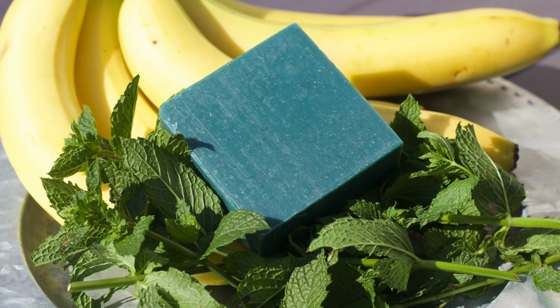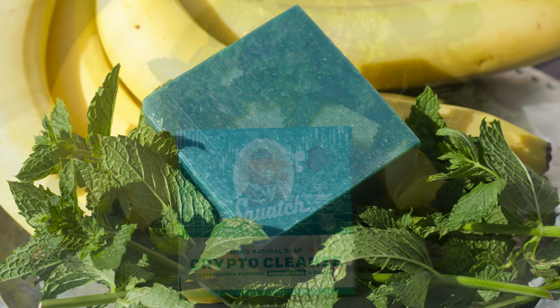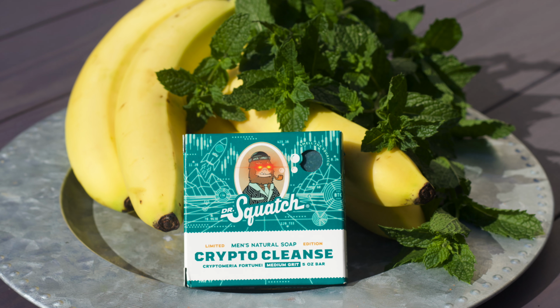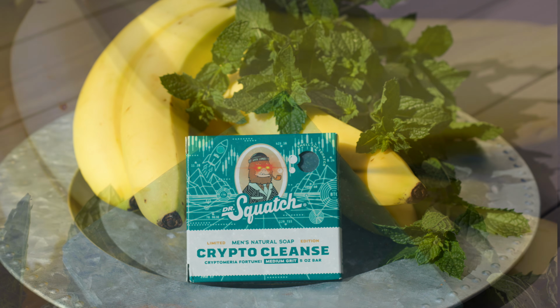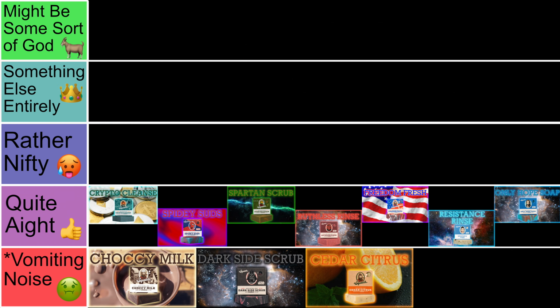It's a powerful, mostly banana but somewhat mint scent that I think for the most part works quite well. The bar is refreshing and feels good to use. I don't care much for the crypto NFT theme, but Squatch found relevant ingredients and made a brick that's solid, just not spectacular. We've moved on to the rather nifty tier.